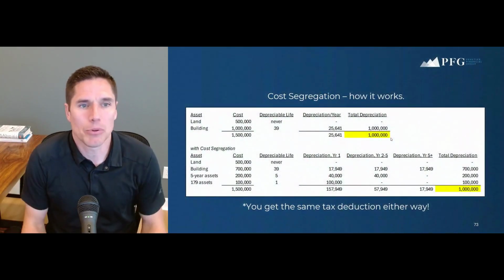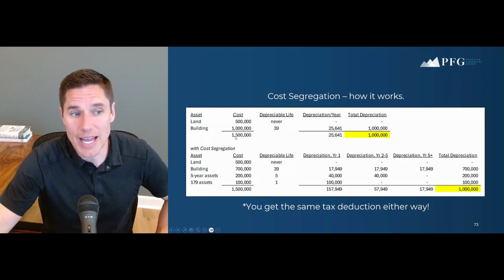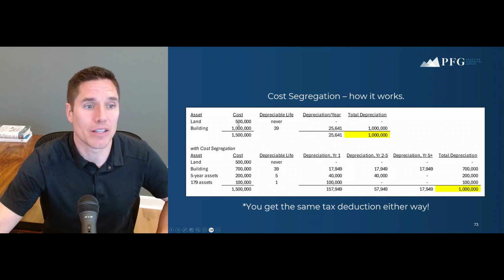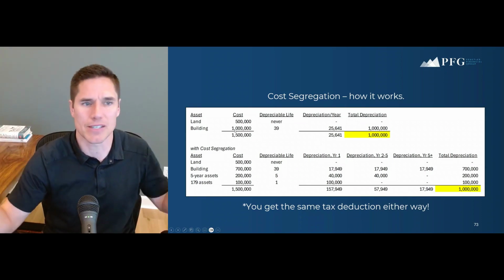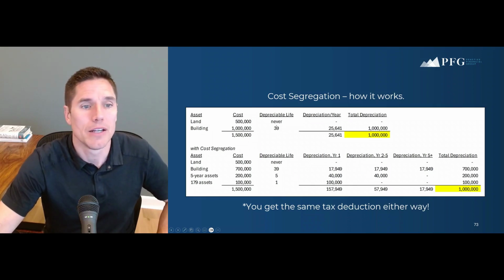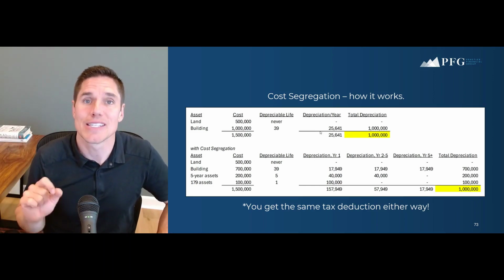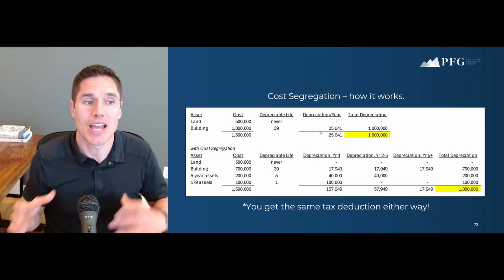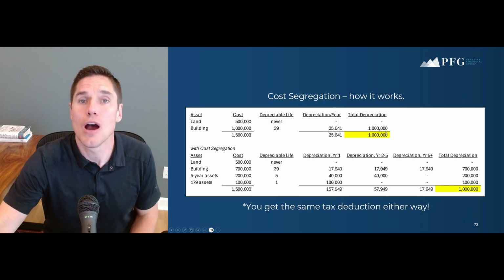So here's an example, and here's how it works again. Let's say you buy a building and land for $1.5 million. The land gets allocated $500,000 and the building $1 million, just for the sake of this example. What's the depreciable life on the land? Nothing, never. You don't depreciate land. The building has a 39-year depreciable life. So your depreciation per year is $25,641. And you get to depreciate that for 39 years for a total depreciation of $1 million.